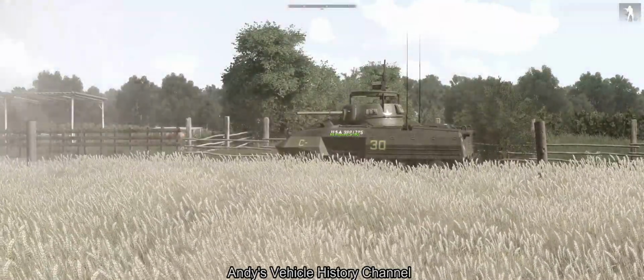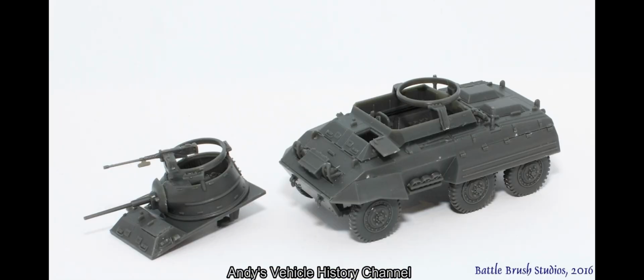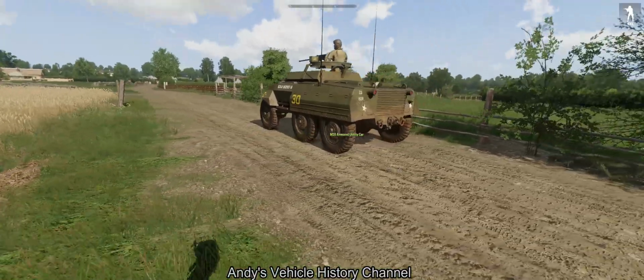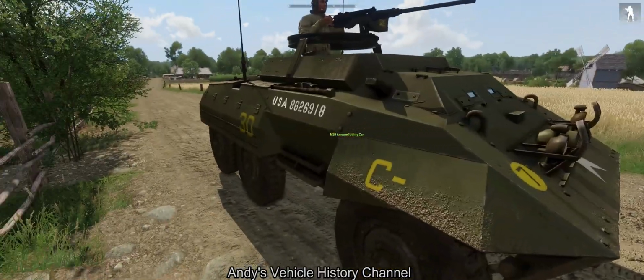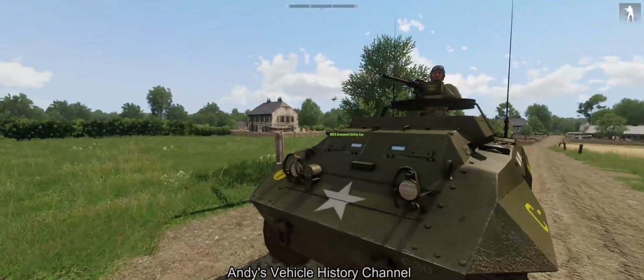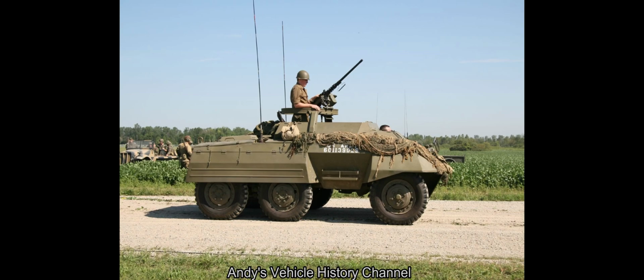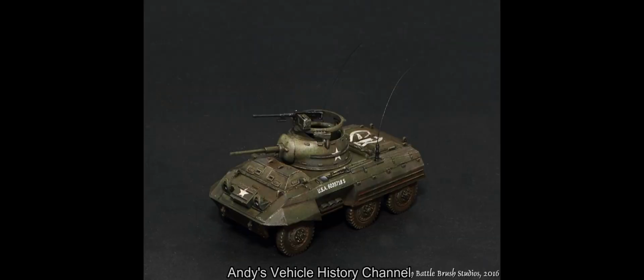A variation of the M8 was the M20, which was basically the same vehicle, except that the turret was removed. The fighting compartment was also cut away and fitted with a ring mount for a 50 caliber machine gun. The M20 was also used as a reconnaissance and supply vehicle, and some 3,791 were built.